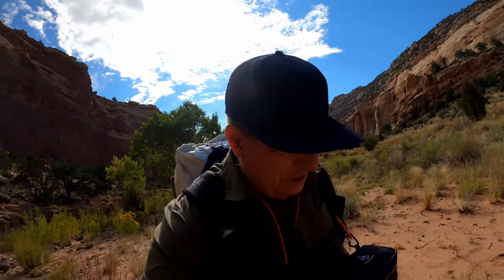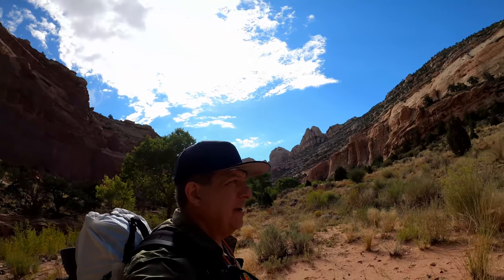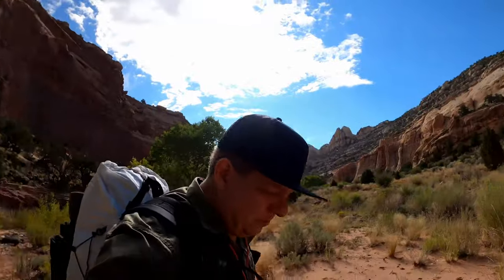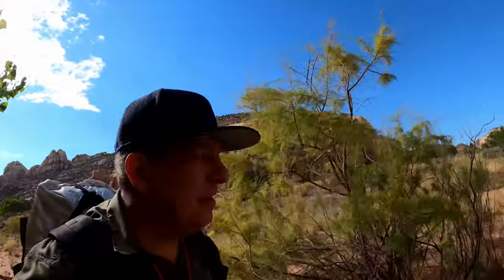Yeah, I definitely lost the trail again. I crossed the creek, I think, at the wrong time. I was bushwhacking through all that. There was no trail at all. Watching your step. I hate going through undisturbed areas, but man, some of this trail is just hard to find.